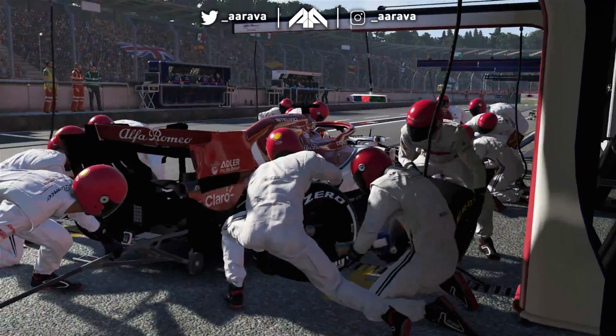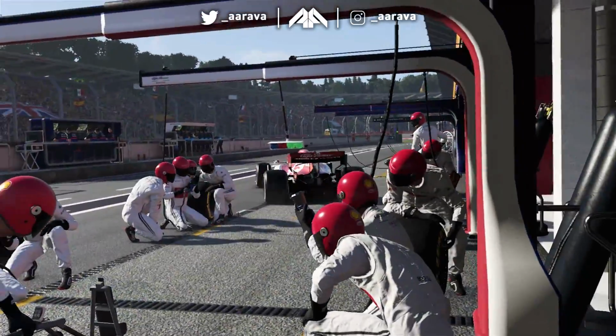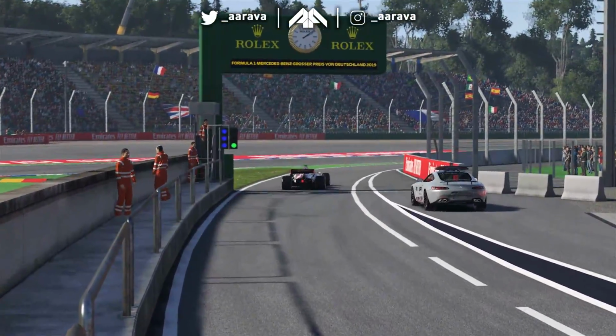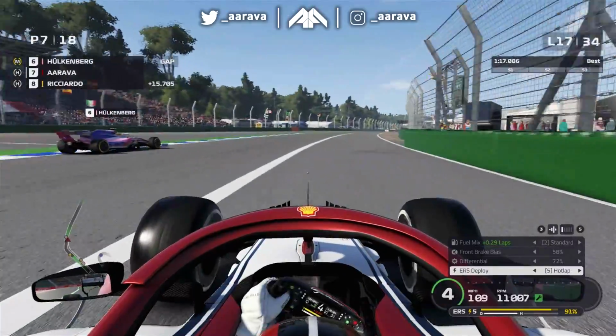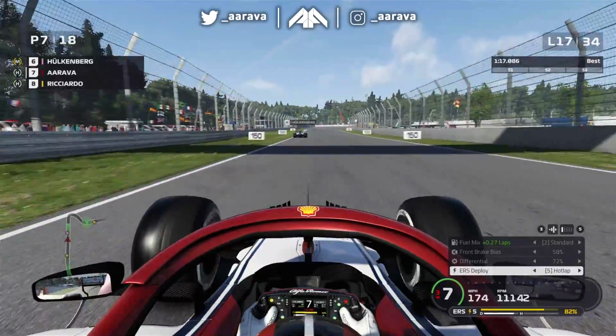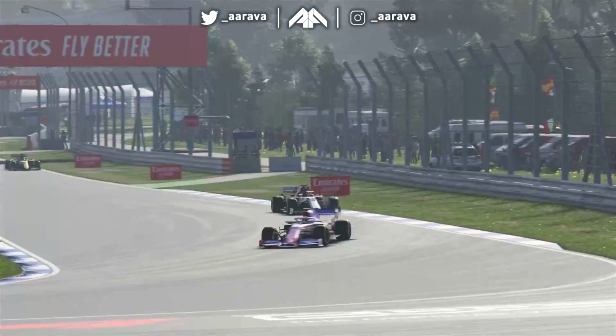He's got some lightning pace, and it looks like more so than anything, we might have a race-long battle with our teammate for P5 and P6, but we come out now on those hard tyres, and that'll be the tyre we see through to the end of the Grand Prix. Hulkenberg has overtaken me in the Racing Point car, so he's undercut me. So actually that's a little bit worrying then.